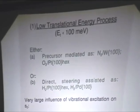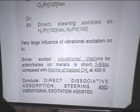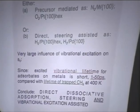Now we reach an important conclusion about that low translational energy process, because there seemed to us to be one of two possibilities. One is that low translational energy process is one which is precursor mediated, which means that the molecule coming into the surface is trapped into a weak, maybe physisorbed well, for long enough time that it then finds itself over into the dissociated state. Or the alternative is that we have a direct steering-assisted process. This is a process we first discovered in hydrogen adsorption on platinum 100.